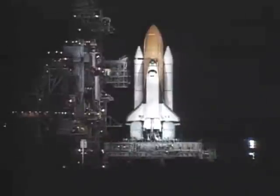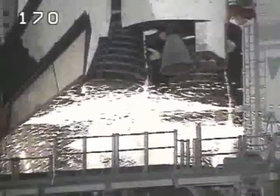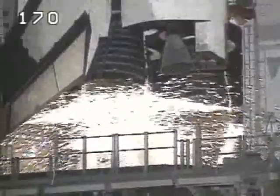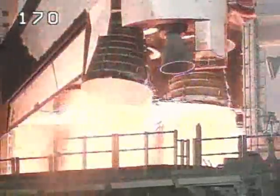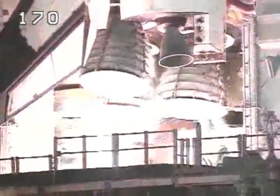30 seconds. 25 seconds. T-minus 20 seconds. T-minus 15. 12, 11, 10, 9, 8, 7, 6, 5, 4, 3. We have a go for engine start, 0.